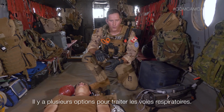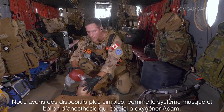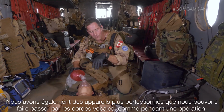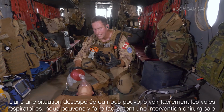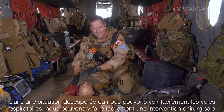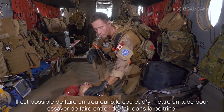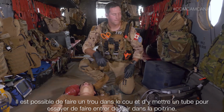The airway is addressed here with a lot of options. We have simple stuff like the bag valve mask that we can oxygenate Adam with. We have some more advanced devices that we can put down through the vocal cords, similar to what people have during an operation. In a dire situation where we can't see easily the airway, we can even do surgery on the airway. We can make a hole right through the neck and put a tube in that to try to get air into the chest.